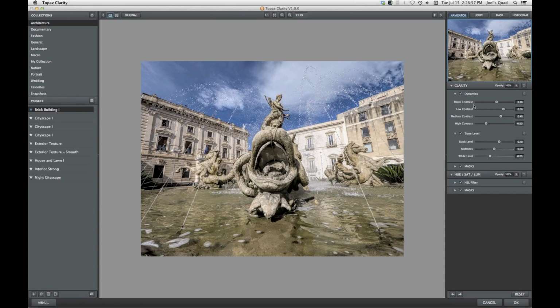Clarity is all about adjusting contrast. So, you know, a lighter or darker value relative to a different value. So a light value relative to a dark value, etc. And it divides it into 4 different levels. Micro contrast, meaning there's very little difference in contrast between 2 areas, all the way up to high contrast, where there's a large difference between the lightest lights and the darkest darks. So high contrast is just going to affect that. Micro contrast is at the opposite end of the scale, and the low and medium are kind of in between.